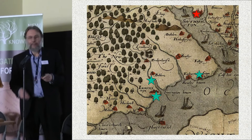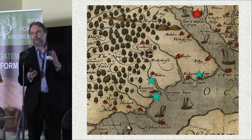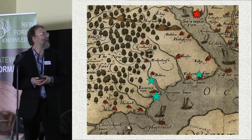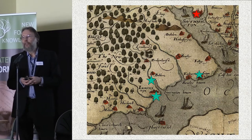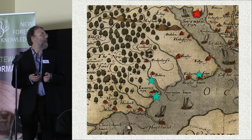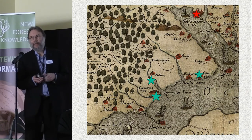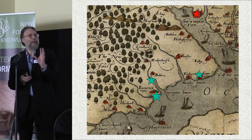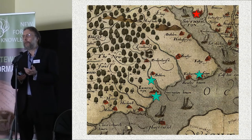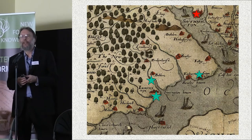I work in Southampton, a Red Star up there. One of the great benefits of working in Southampton is a tremendous amount of documentation, which gives us the nitty-gritty of trade in the medieval period, particularly. And I'm interested in ceramics and what they can tell us, and that particularly gives us an idea of the economics of a settlement, perhaps what's coming in, and perhaps what those people are exchanging.